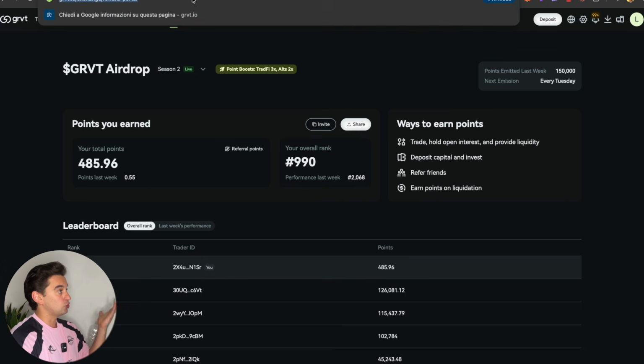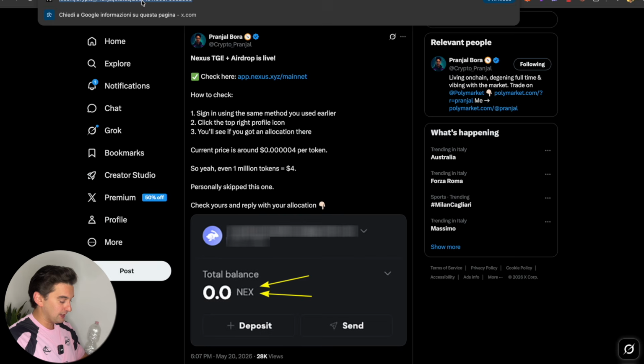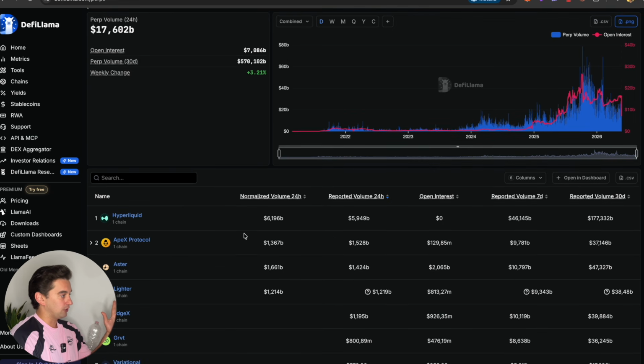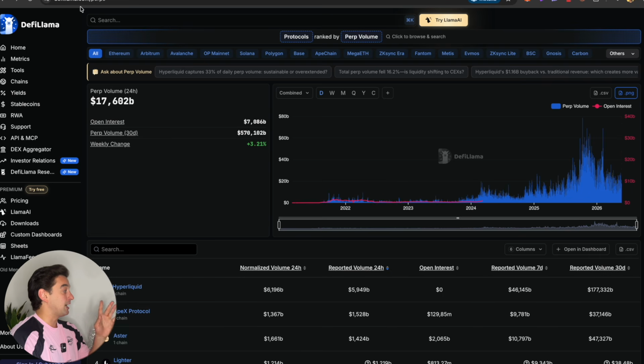So why do I say it? By the way, make sure to check out Gravity. If you go to the perpetual DEX volume on DeFi Llama, yes, Hyperliquid is absolutely bringing it to everybody, but Gravity is right here. Gravity on the weekend is recording about 1 billion, and we have very nice momentum on Gravity, and that's why I am farming it right now over on the platform. I will leave the link down below.